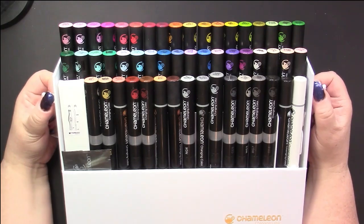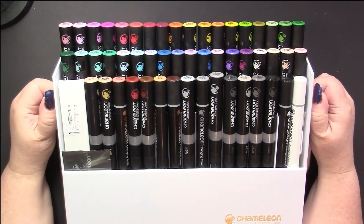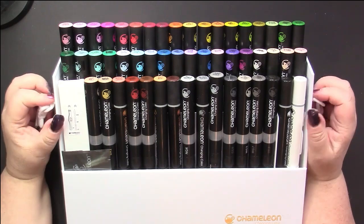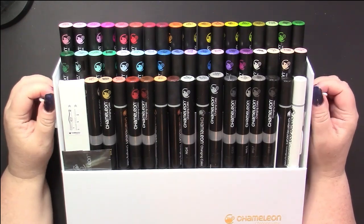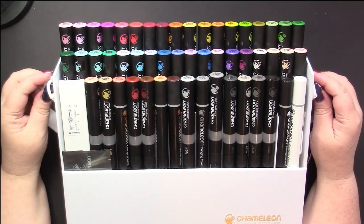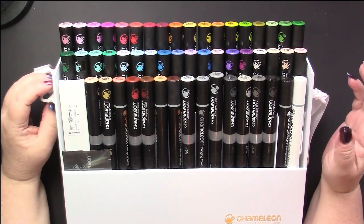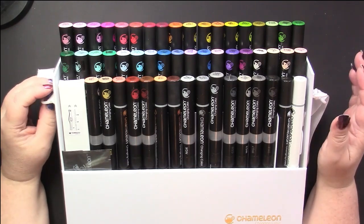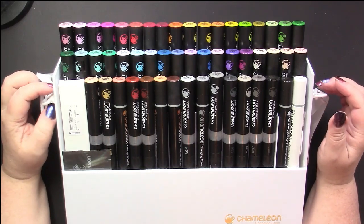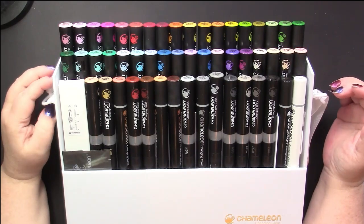I love the Japanese nib brush, which takes time getting used to. I wrecked a few before I realized exactly how you're supposed to use it. And the ink is tremendous. I always use my chameleon flesh colors. I bought the chameleon flesh tone set, and I always use those for my skin on my girls because it doesn't streak at all.